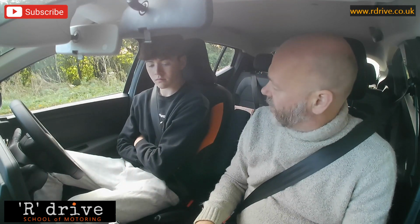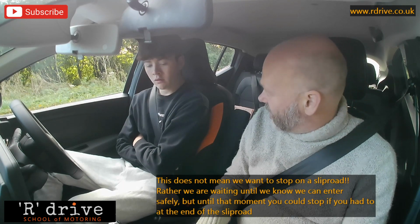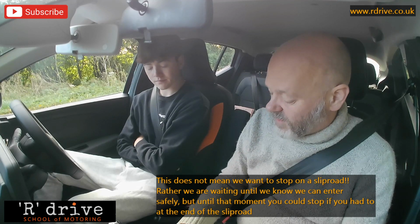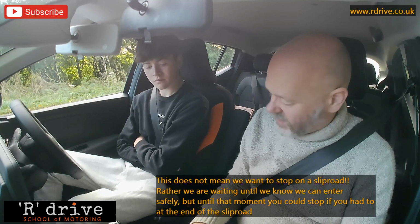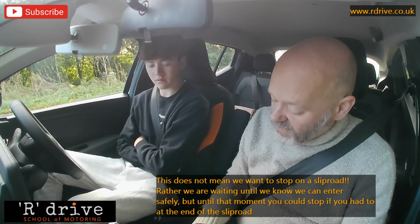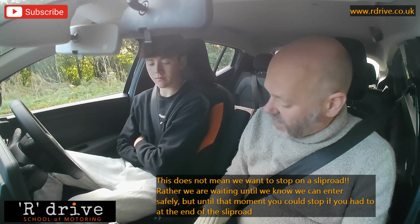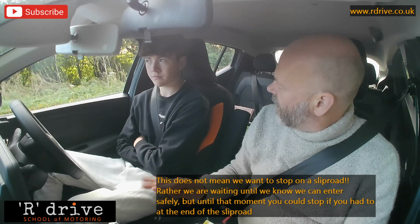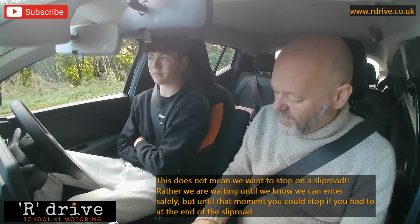Now slip road's no different, so the correct speed on a slip road is at a speed so you could stop at the end of the slip road. Right, yeah. So it's going to change. If it's a short slip road, it's going to be a shorter speed than a long one. What we're not doing is chasing up the speed of the traffic. 70 miles an hour, we're going to go 70. Because effectively you haven't got a line of sight yet. No. So what we do, we're going to come there. So the speed will probably be about 35 miles an hour, third gear, fourth gear, roughly, depending how long it is.